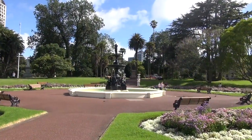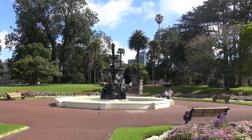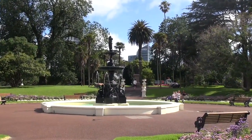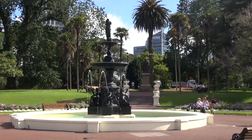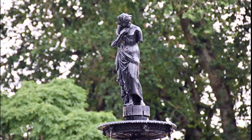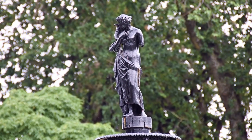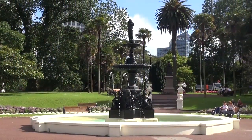This large cast-iron fountain, imported from Great Britain in 1881, is distinguished by statues of dolphins ridden by cherubs blowing horns which spout water. The fountain is surmounted by a generic female figure which also has a horn spouting water.